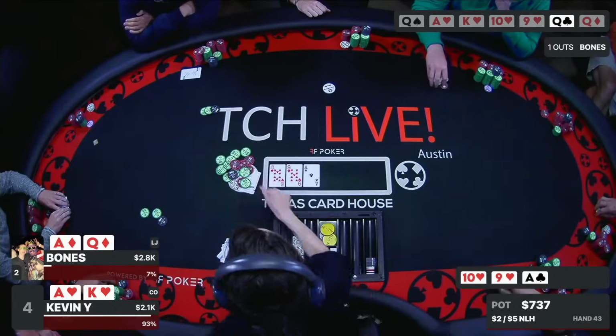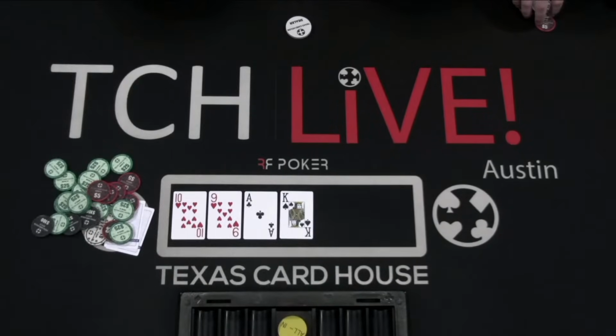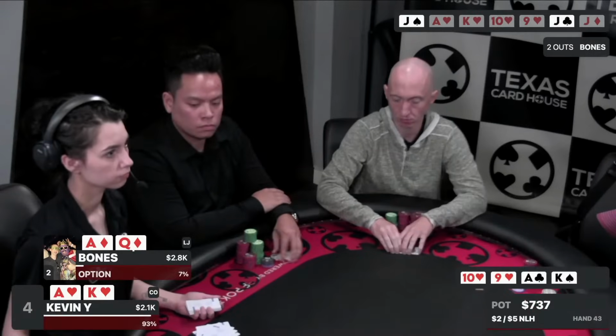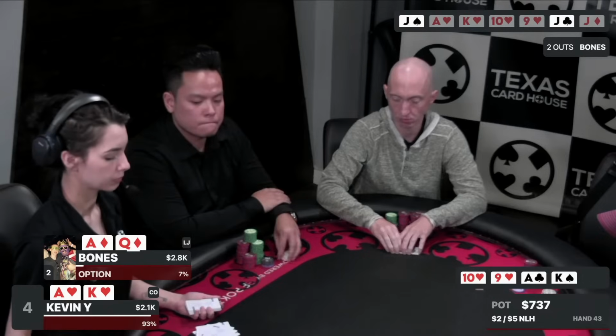Bones going to check call here. Yeah, he's just in calling mode. And interesting turn here. That's going to be aces up for Kevin, but it's going to give Bones a gutshot, right? So a jack. And there's only 3 of them because the jack of hearts would be bad. So that's not a bad card for Bones. I mean, we could see it's devastating, but it's less likely.